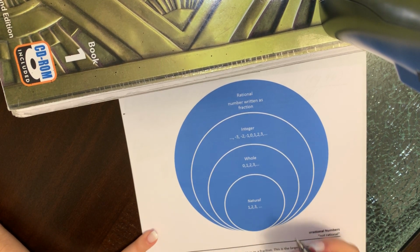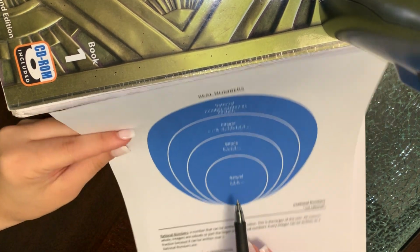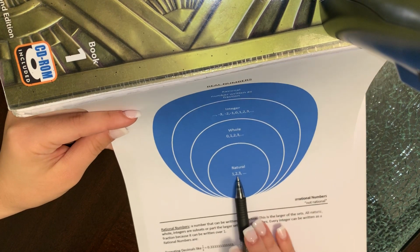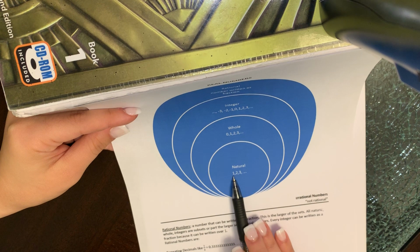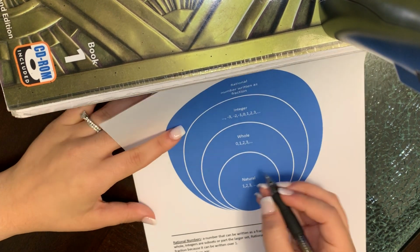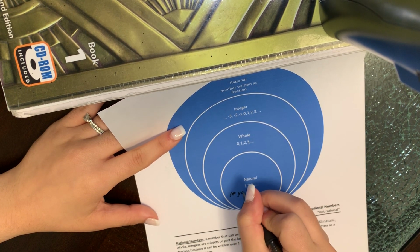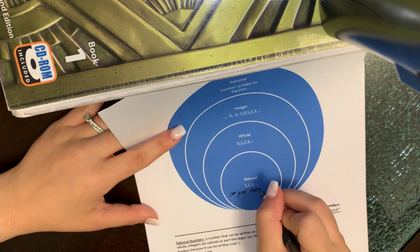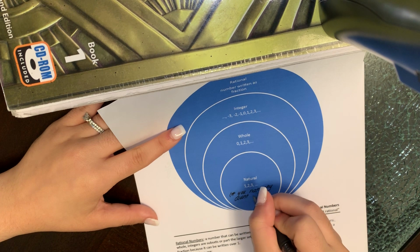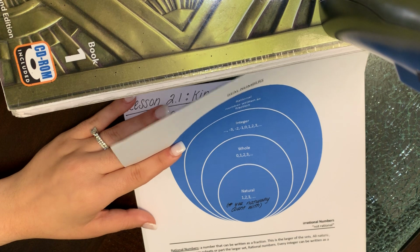And a natural number, I'm going to be honest, is the easiest type of number. If you notice, it says 1, 2, 3, dot, dot, dot. That just means that natural numbers are regular numbers: 1, 2, 3, 4, 5, 6, and so on. I like to say that natural numbers are numbers you naturally count with. And why do I emphasize it like that?